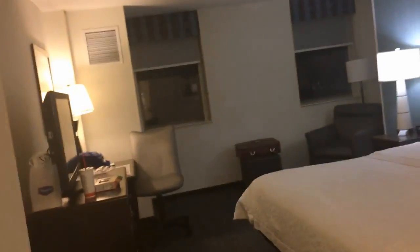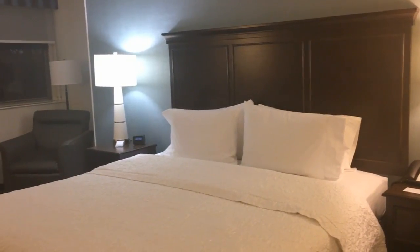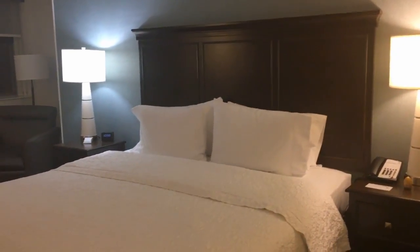Put a good flush. So let's take one more look at the room. Overall, this is a very nice room here in downtown DC. And I guess that'll be it.